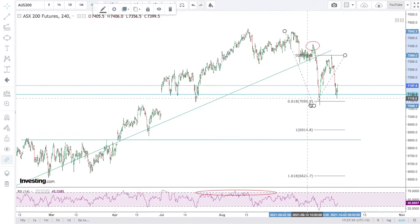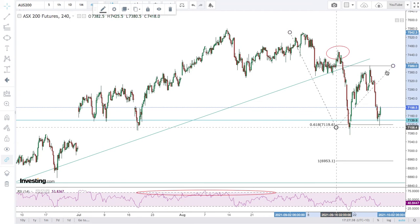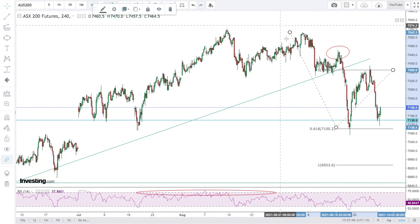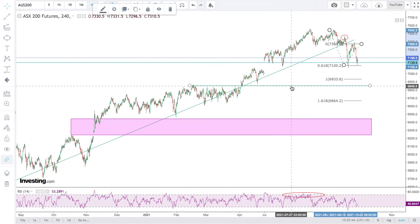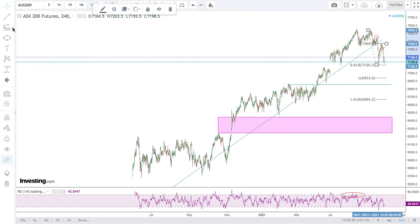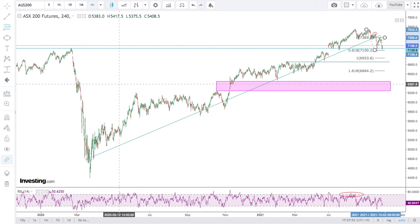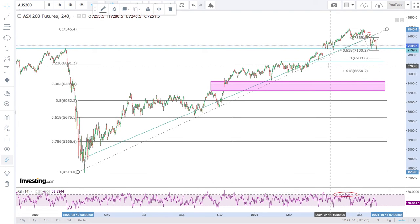If we just take out some of the noise here. Let's take out some of the noise there. Go for there. Let's see where that ends up. Yeah, it certainly takes us down into this region here, and the retracement that we're looking at on the big move, that 23.6, is right at that 6,800 level.